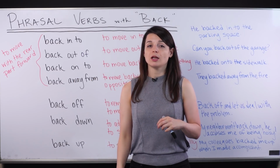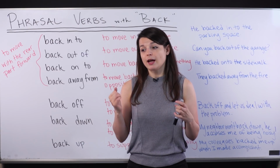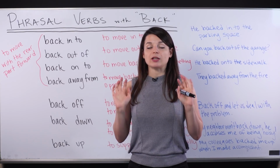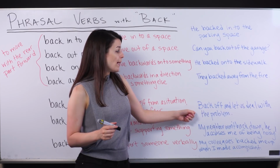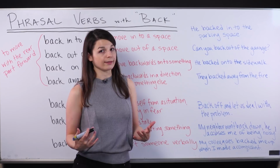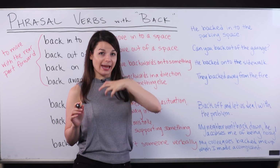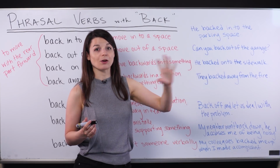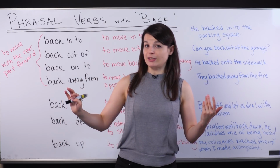We also use this to express fear, like if someone threatens us or we're afraid of something and we want to move away from the situation, we can use back off as well. Let's look at an example. Here, back off and let us deal with the problem. So this is related to criticism, like we don't need you to be involved, so let us handle it. That's the feeling of back off, like we don't need you, please go away.